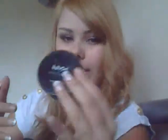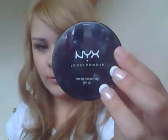Powder, I've used the NYX loose pad. It has an SPF of 10, which is really nice. It's not really good for photos though, but it's nice for during the day where you're not really going to take pictures. So I really like that.